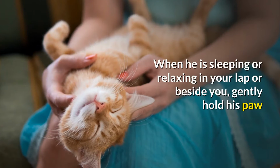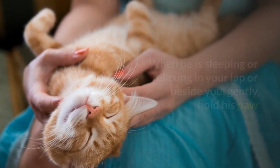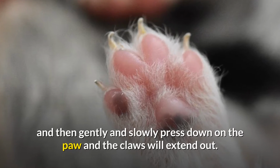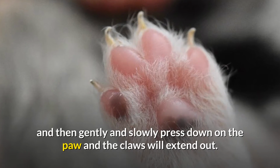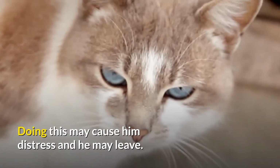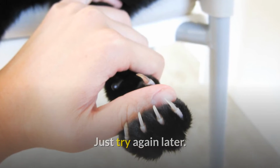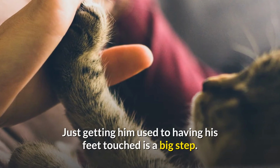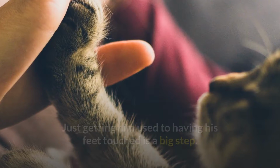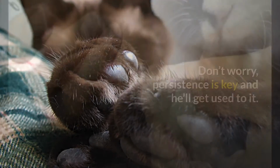When he's sleeping or relaxing in your lap or beside you, gently hold his paw and then gently and slowly press down on the paw and the claws will extend out. Doing this may cause him distress and he may leave. No problem. Just try again later. Just getting him used to having his feet touched is a big step. Don't worry, persistence is key and he will get used to it.